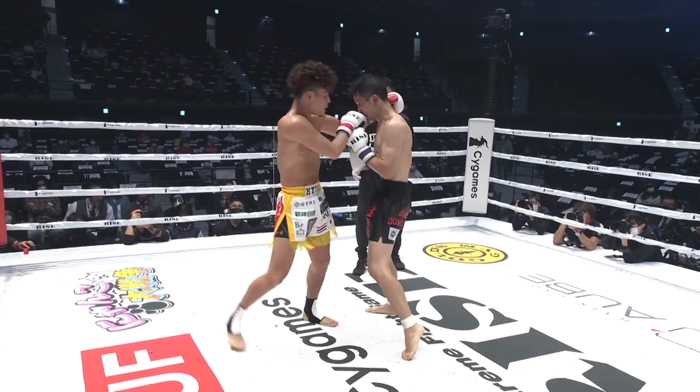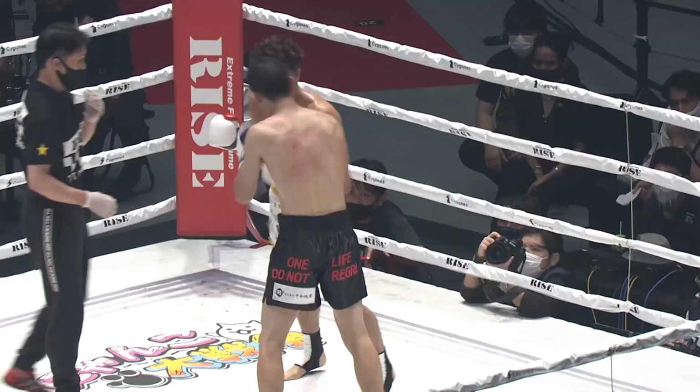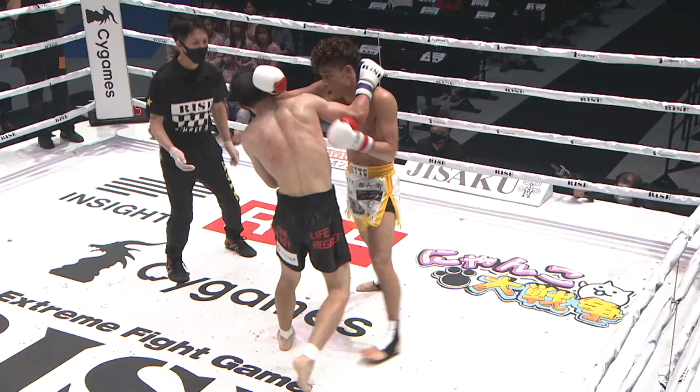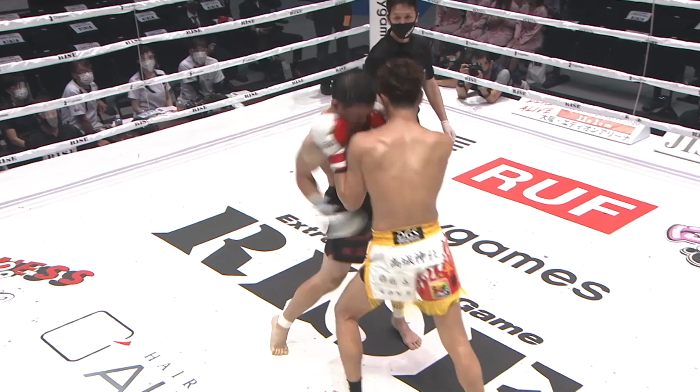Tatsuaki is a tough fighter, though. He won't give in. Yeah, the amount of punishment he's taken here, and he's still pressing forward on Kenta. Absolutely. Having to dig deep here now in the last minute of the third round is Tatsuaki. All Kenta so far. Yeah.